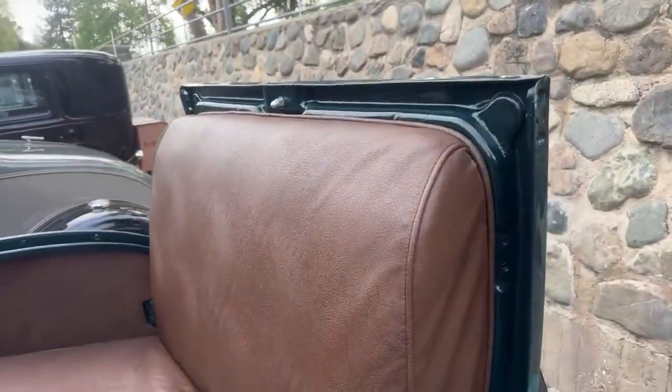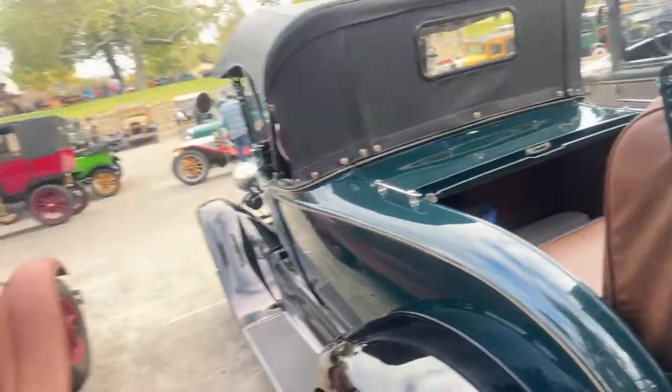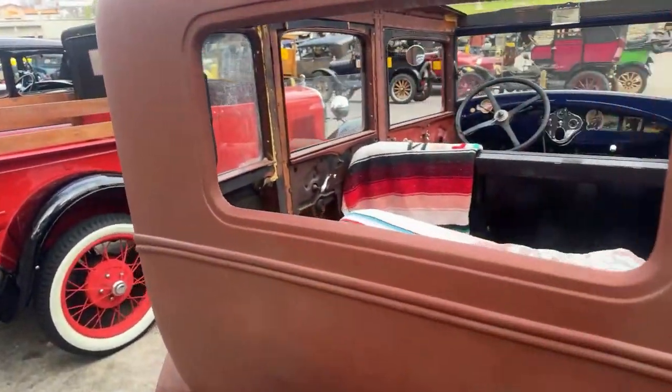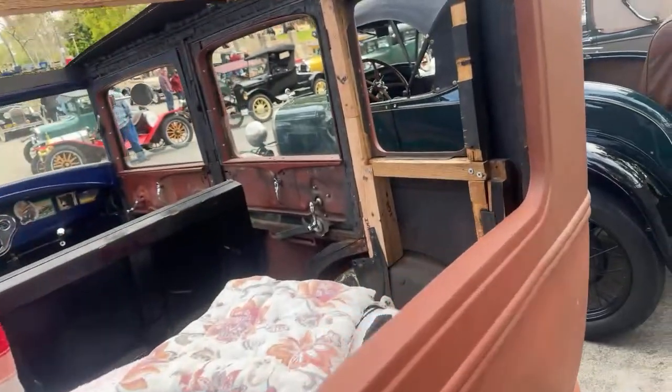So rumble seats really small, really tight. No leg room, no room for your knees. Here's a primered up 4-door. Missing the back windows, one of the side windows. All right, so use this.